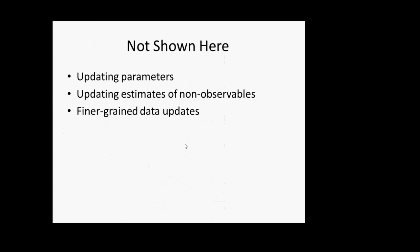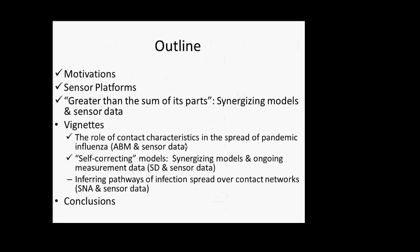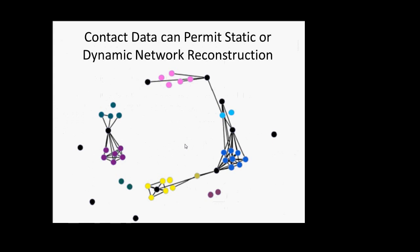What I haven't shown here is the full potentialist method with updating parameter values. All I was doing is updating the state, updating estimates of non-observable states, for example. So I've talked about two vignettes, and I'm going to finish up with the third and then close with some remarks. The third relates to the use of social network analysis together with models.